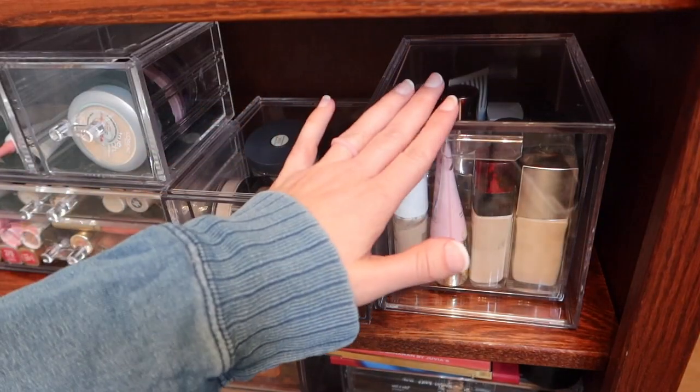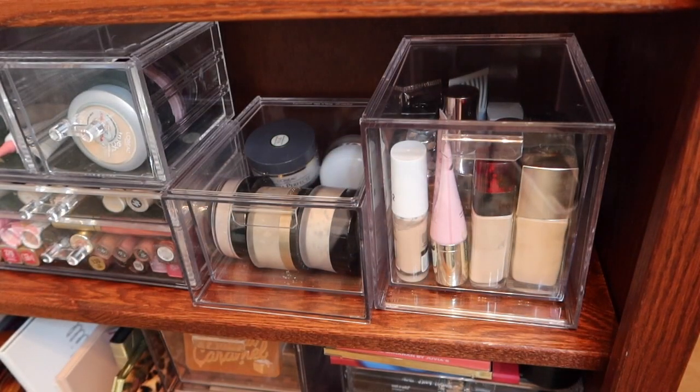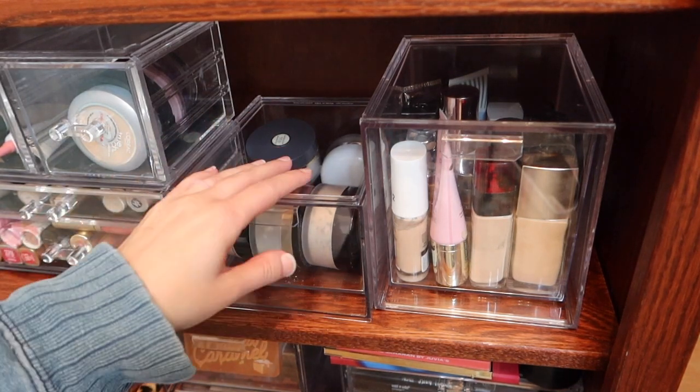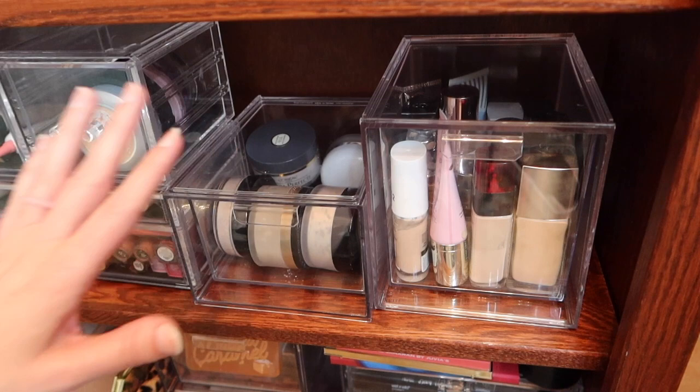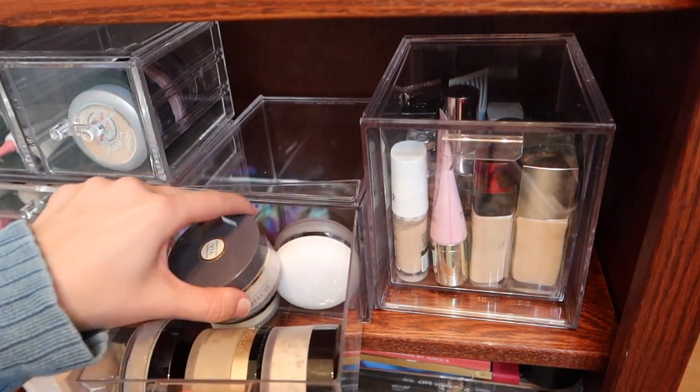Okay, we're going to skip the primers and foundations because like I told you guys, we are doing some project panning in that category. And I'm also going to skip loose setting powders. I feel like I've pulled all of these fairly recent.